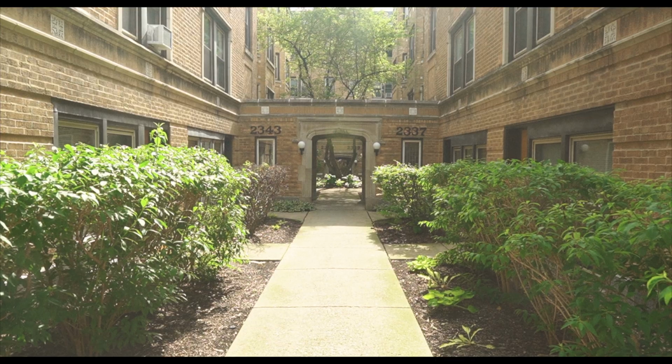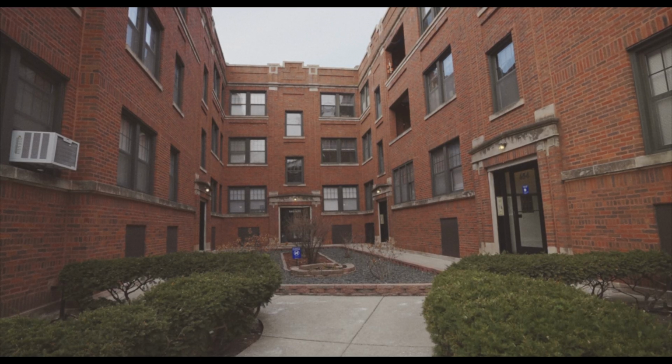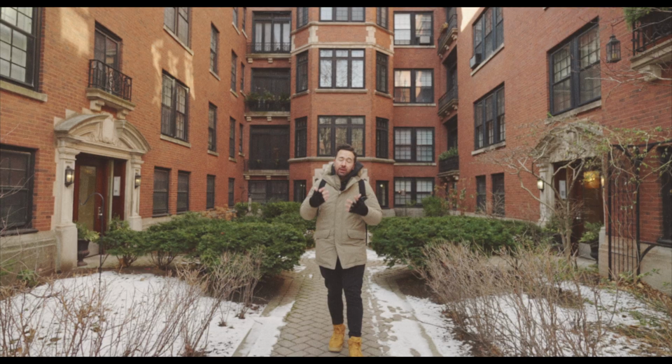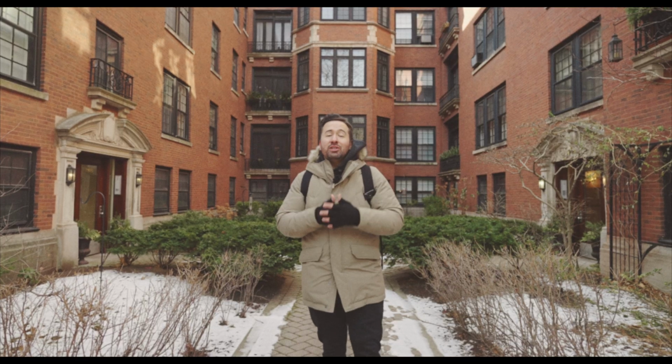But these buildings are pretty vintage. They don't build them like this anymore, literally. They're not gonna be taller than 4 stories because of elevator and fireproof material laws. Courtyard apartment buildings are super dope, and these are buildings that you should definitely consider during your apartment search in Chicago.